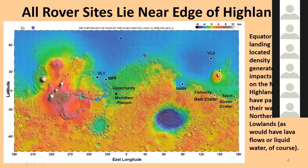Notice that because of climate restraints on the electronics, the 3 rovers are all near the Martian equator, and the 4th one won't be too far either. And they also just happen to be right at the edge of the topographic contrast between the lowlands and the heavily cratered highlands. Any density current that's heading downhill, and they all do, just like water and steam, just like water and lava. They head downhill. It has to pass by Meridiani or Gale or Gusev.